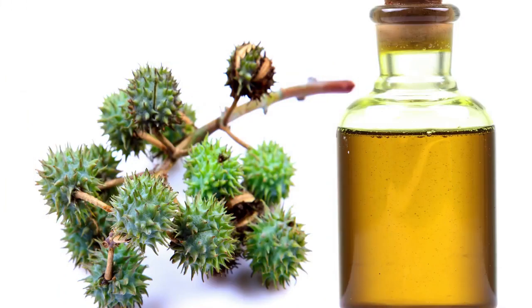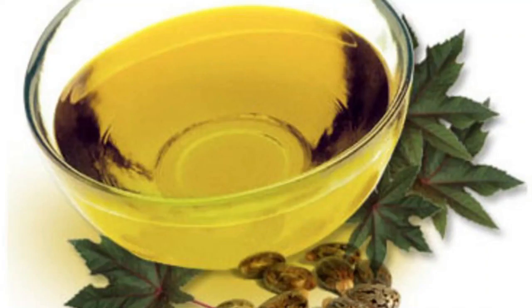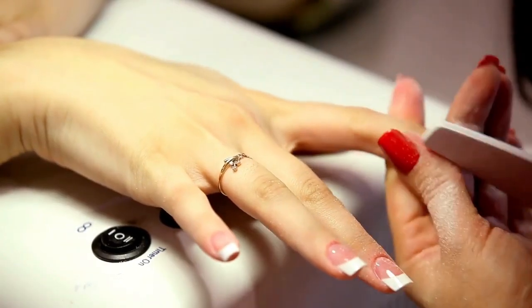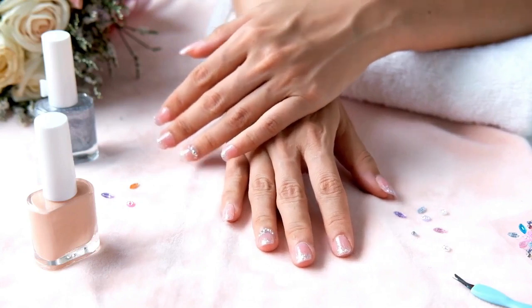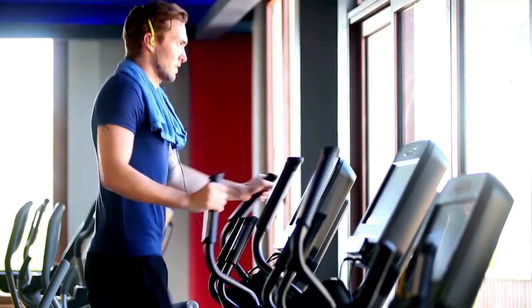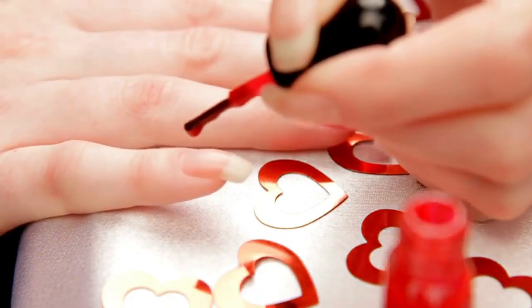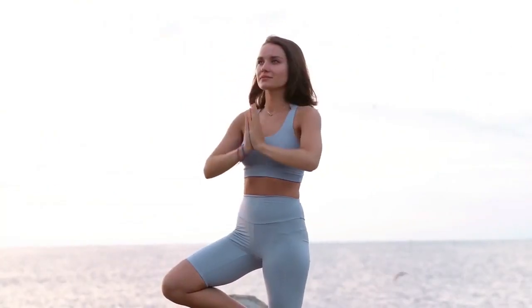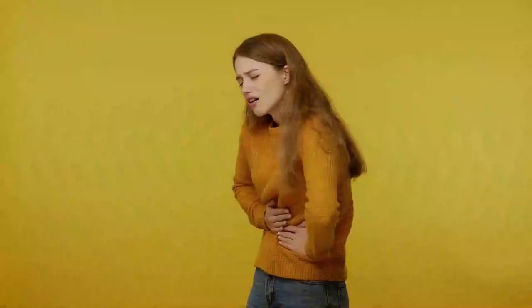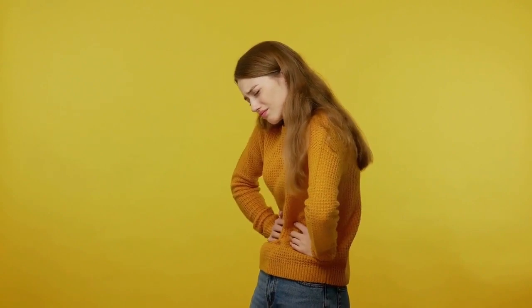As if that weren't enough, castor oil lends its magic to your nails as well. It steps in as a fortifying agent, promoting healthy nail growth and preventing unsightly splits and breaks. The combined effect is skin that radiates with health and nails that demand attention with their newfound strength and beauty. Benefit number 2, natural constipation relief.